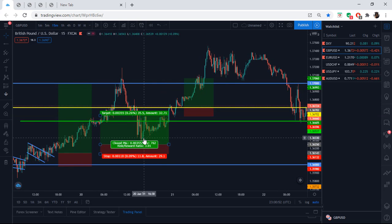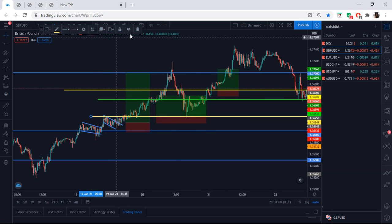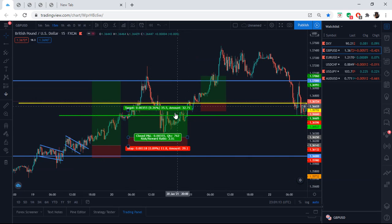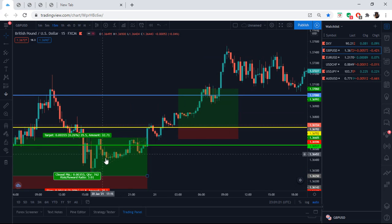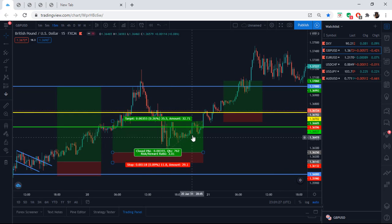This wick here made it possible to have a proper entry. Plus, as you can see here as well, this is the higher high. So I knew that this is a strong level, so I entered there as well. But I wasn't able to hold my trades until it hit my take profit. As you can see, I hesitated here when it came back for the swing and I got out of my trade. I should have been confident and just let it run and hit.